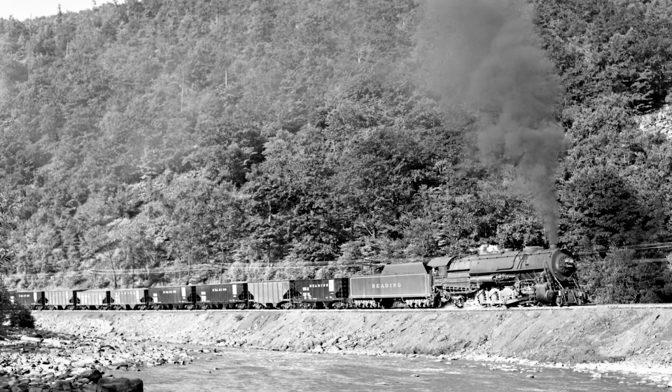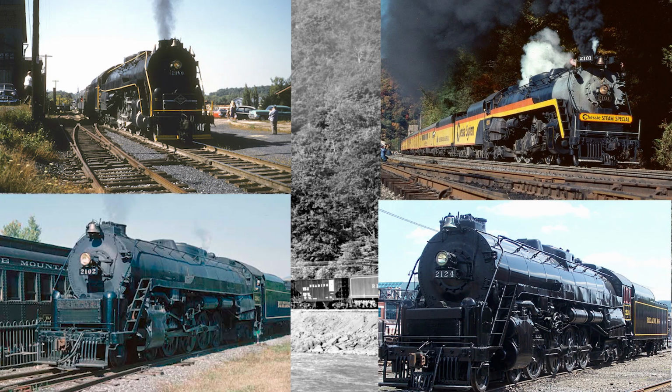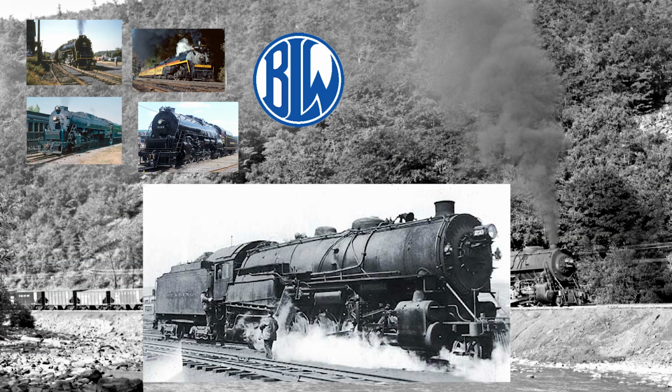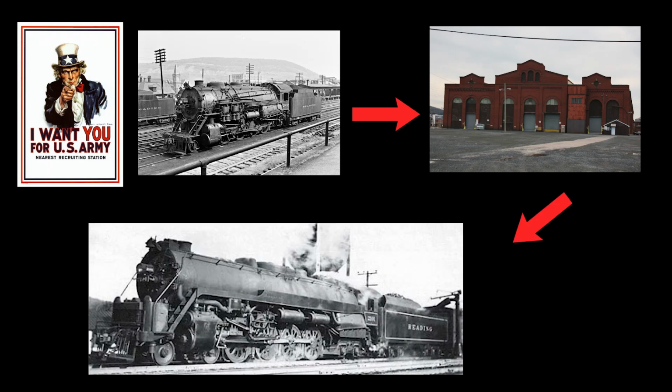Now, with 1187 out of the way, we can finally move on to the big four. Our next set of locomotives are Reading 2100, 2101, 2102, and 2124. All four of these locomotives were originally built by the Baldwin Locomotive Works in the mid-1920s as I-10sa class 2-8-0 consolidations, as numbers 2020, 2021, 2022, and 2044. Because of wartime demands, 30 of these 2-8-0 consolidations would enter the Reading shops in 1945, and emerge as the T1 class 4-8-4s that we know them as today.